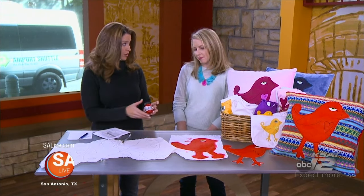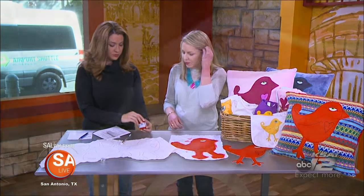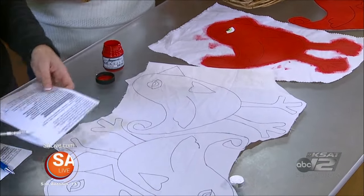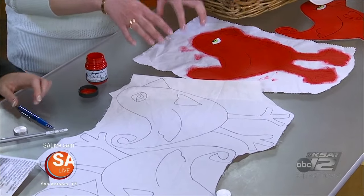Okay, so you have some examples here of how you can create your own design at home using a special kind of fabric paint. That's a textile paint. You can open it up. Okay. And the process is a batch process. This is why we carry the line. We just fell in love with all the attention to detail that goes into these.